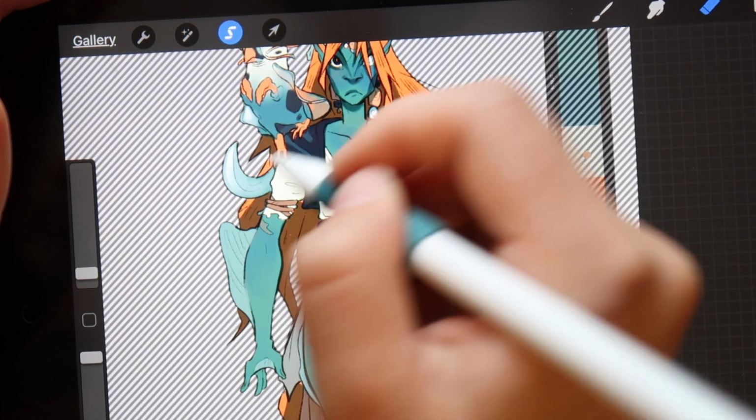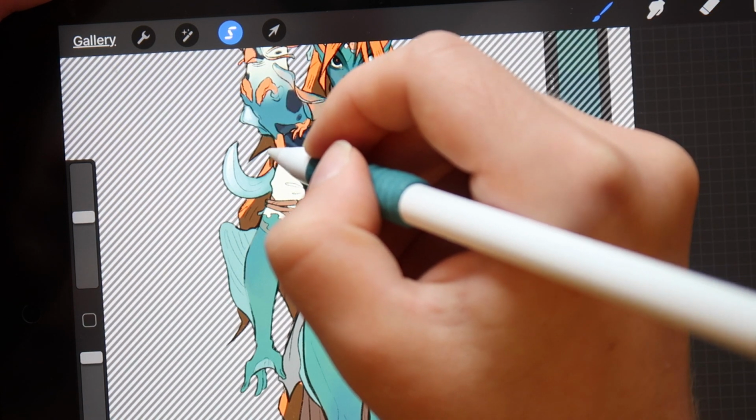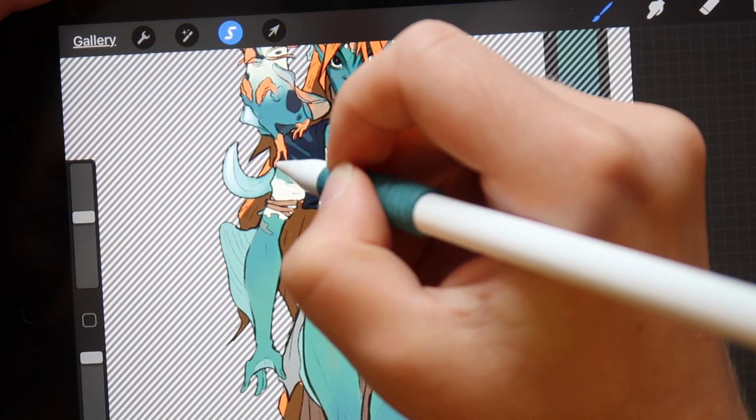There were 5 colors, and they mix and match pretty damn well.